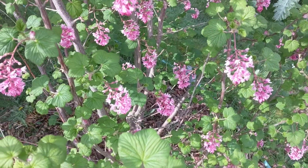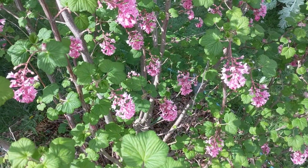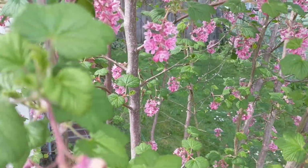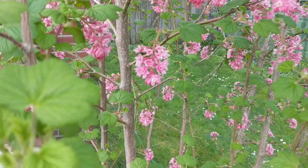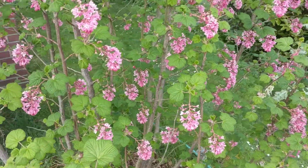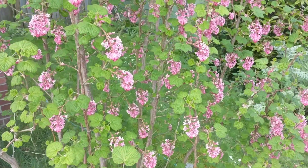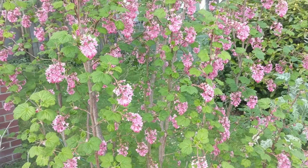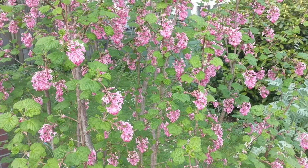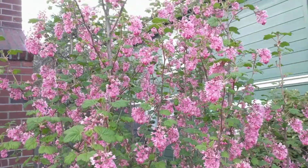But unlike maples, which also have lobed leaves, Ribes is going to be alternate branching. And if you take a look back here, you can see that it's alternate branching. And this does produce very tasty fruits, a little bitter to the taste of some people, but I think they're quite tasty. And Ribes is a currant. So if you've ever had currants, that's genus Ribes.